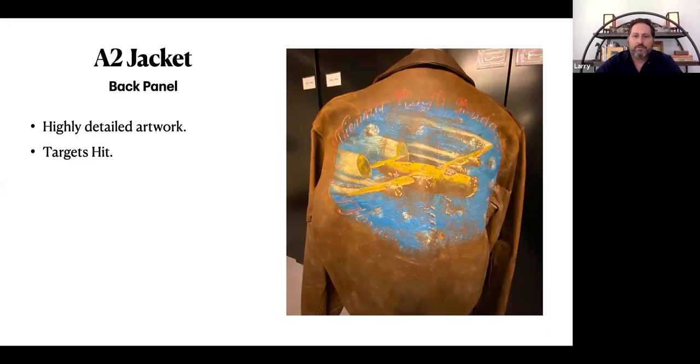And the aircraft's releasing its payload over a target. And then surrounding the image, we see some targets that Geary flew against. So it's Vienna, Ploesti, Budapest. But this is a really well done piece of artwork on this jacket. And here you can easily see that single back panel construction I mentioned earlier.